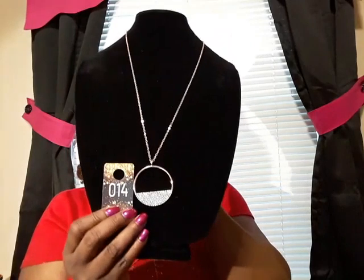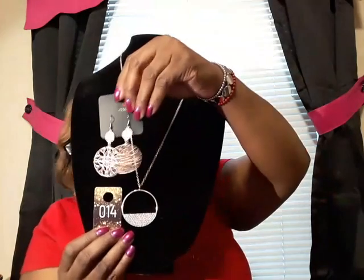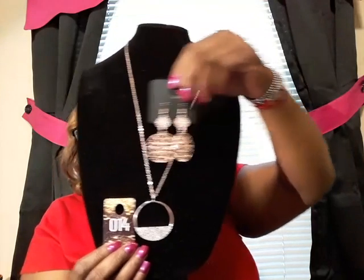If you just want the bracelet, you'll say 14 bracelet. If you want the necklace, you'll say 14 necklace. If you want the earrings, you'll say 14 earrings. If you want all three, you'll say 14 set.